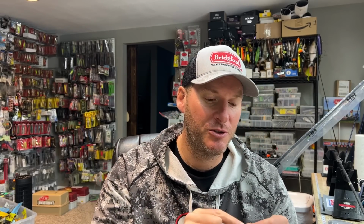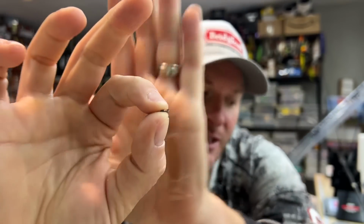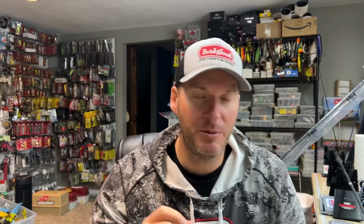I'm going to try to show it to you. It's right here. That's the size 10. And the size 10 is a 1/4 inch long. So, I mean, we're talking absolutely minuscule.